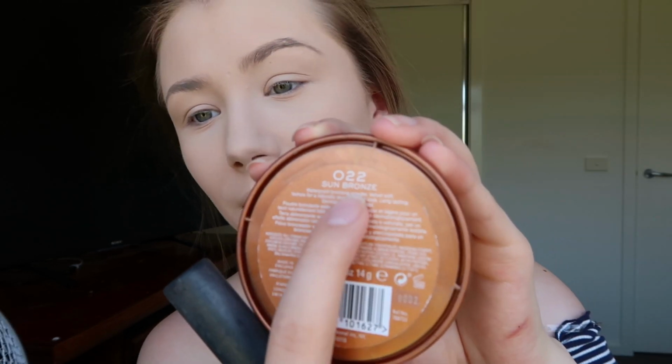So that's like my base done. So the next thing that I do is I take my bronzer. It says it's by Rimmel London on the back. The shade Sun Bronze, which is 02222. So I just use this brush, which I don't even know what it is, what it's called, where it's from. Oh no, it's by Real Techniques. Didn't even know I had a brush by Real Techniques, but good to know.